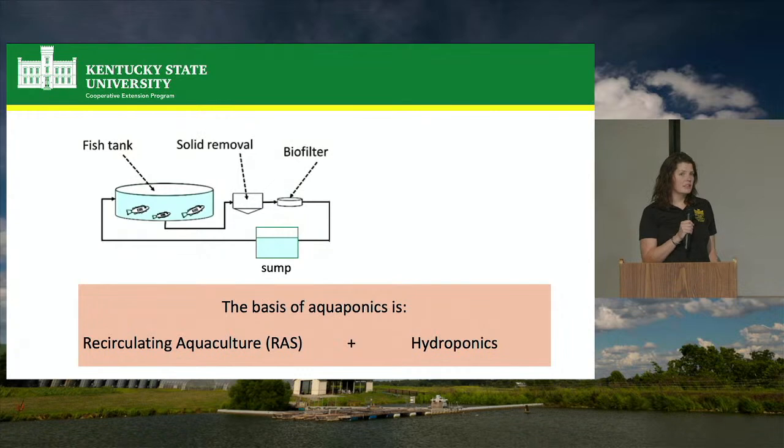So it's definitely a farming technology that is growing, and I think one of the reasons why it has become very popular is that you can do it in the backyard, so it can be for home use, and you can go all the way up to multiple greenhouses. So I have an aquaponics system in my backyard, and I love working with it.